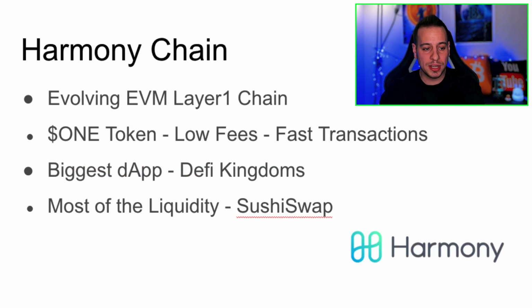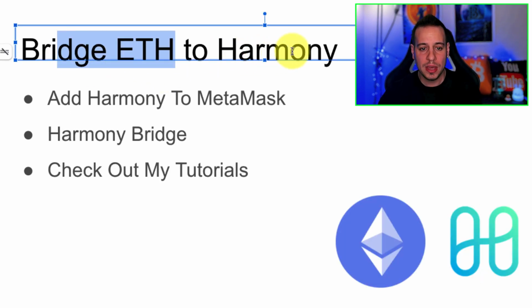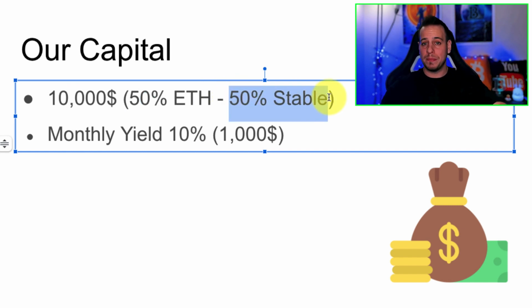So now that we understand all the ecosystem, all the risk, what is Frax, what is Harmony Chain, what is SushiSwap, let's get into technical stuff and see how we can actually do it. The first step will be to bridge our Ethereum to Harmony 1 chain. So if we take this example of $10,000, 50% ETH and 50% stable coins, it might be USDT, USDC, DAI, or whatever stablecoin that you hold on Ethereum.